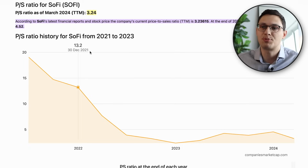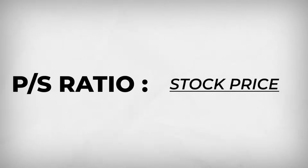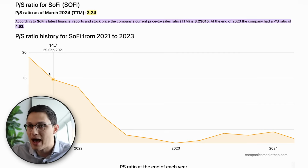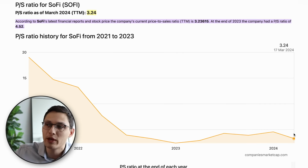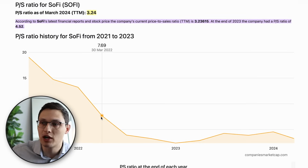This chart shows the price to sales ratio of SoFi over the past year, which is basically a representation for how expensive the company is. It's the company's stock price divided by the amount of revenue they're creating. And we can see that this has dropped dramatically from where it was in 2022 to a current price to sales ratio of 3.2, nearly the cheapest that it's ever been. Which means if SoFi is able to match even a slightly higher valuation that they saw before, it could leave substantial upside in the stock. Now here's why there might be a reason for that valuation to go up.